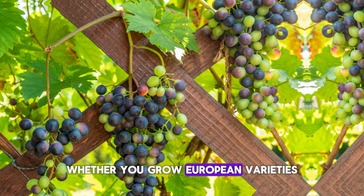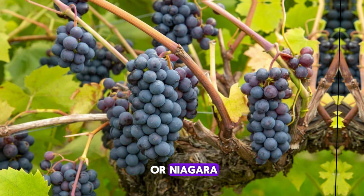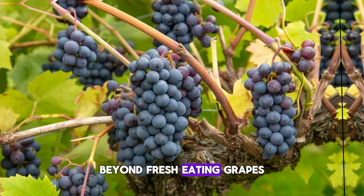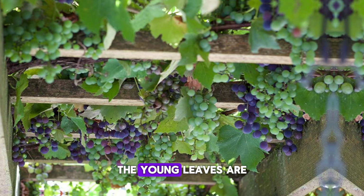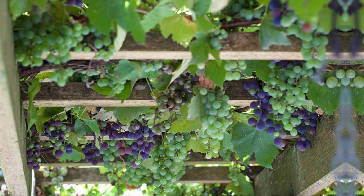Whether you grow European varieties, Vitis vinifera, or North American types like Concord or Niagara, grapes provide reliable annual yields of sweet, juicy clusters. Beyond fresh eating, grapes can be used for juice, wine, raisins, syrup, jams, and more. The young leaves are edible as well, ideal for dishes like stuffed grape leaves.